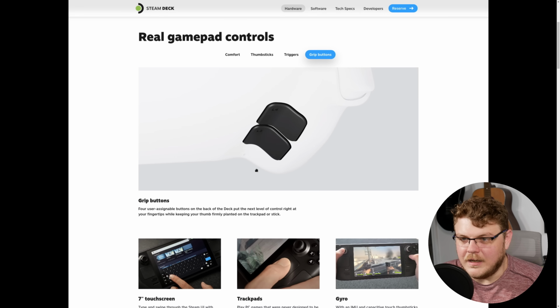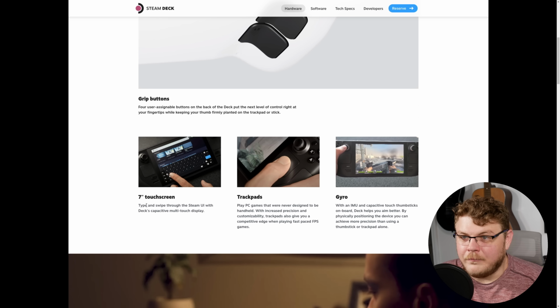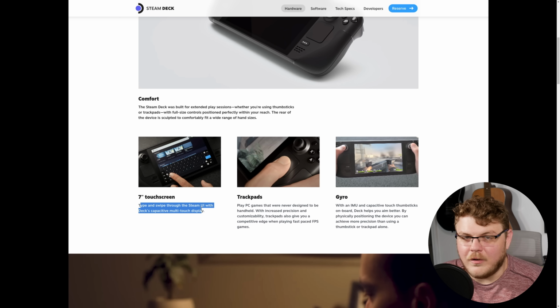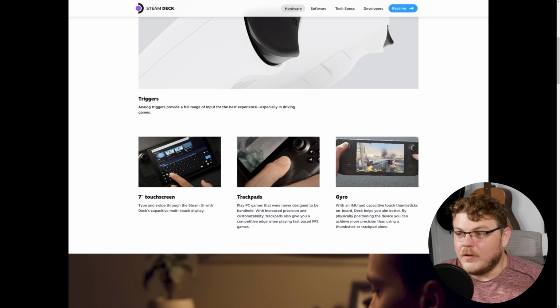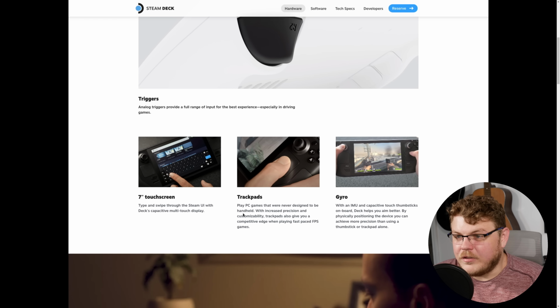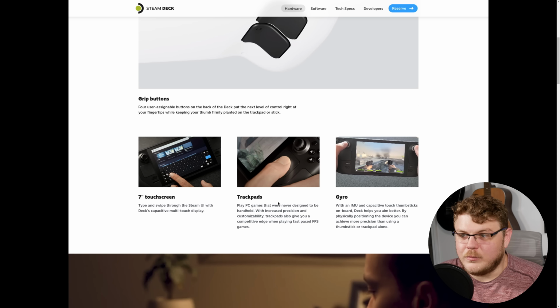That's fascinating. So we have a touch screen, 7 inches, which there was debate about whether or not that was going to be a thing. But I mean, in this day and age, I really would have been surprised if they didn't go with a touch screen here. They have a trackpad on either side that lets you play first-person shooters the way God intended.